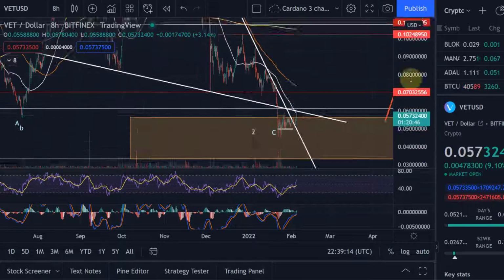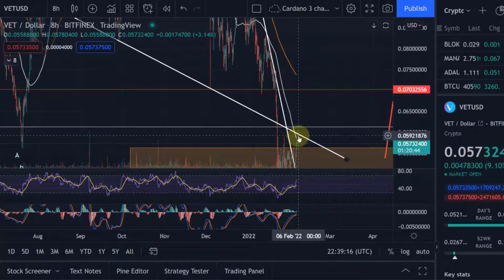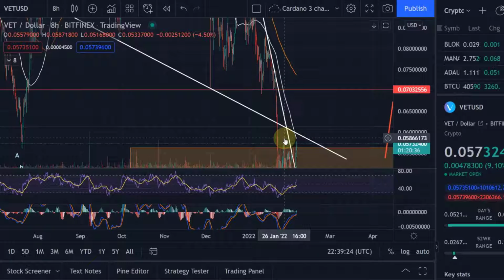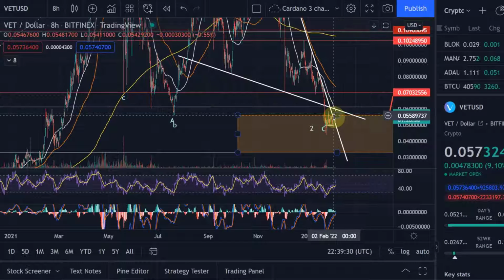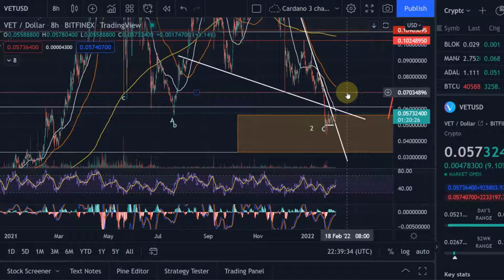You can see that the price is currently moving towards this trend line, and that is sitting here at 5.9 cents. So there's a cluster of different resistance levels here. Very important: previous high, 20-day moving average, and the neckline of the head and shoulders. So that's a really, really important level. If it can get above that, I think there is room for it to go up to 7 cents, certainly.